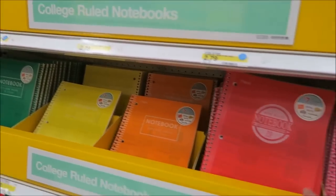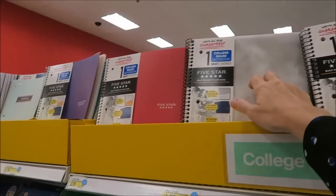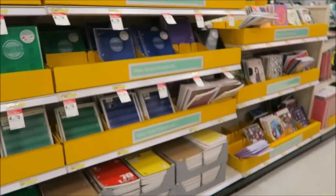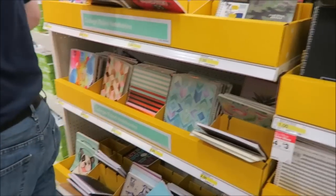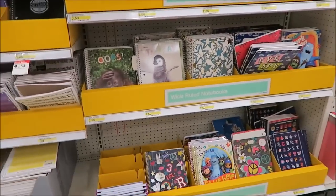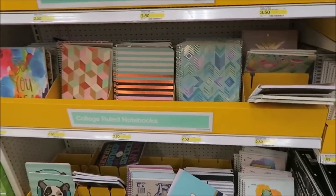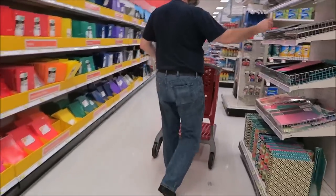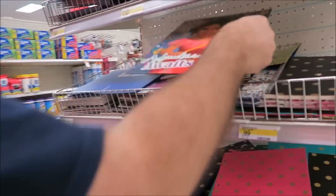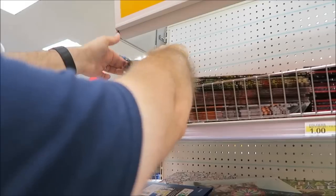They have college ruled and wide ruled. And once again, you can pick color. Ashley always liked these, the Five Star brand. She still does. What happened to all the cool folders with like dogs and Barbie? I haven't seen any folders like that. I saw they had plain ones. Yeah, these are kind of plain. Oh, okay. We didn't see these. They have some up here. Superheroes. They do kind of have them in a lot of places.